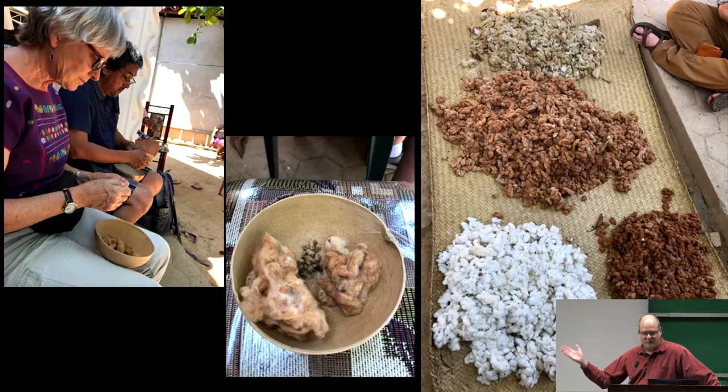And so we got put to work one day picking seeds out of traditional brown cotton. You can see in the middle the end result of that. And on the other side is a slide of 4 examples of different kinds of traditional cotton that's still grown today, that's been grown for thousands of years: 2 different types of brown cotton, a white cotton, and a grayish green cotton.